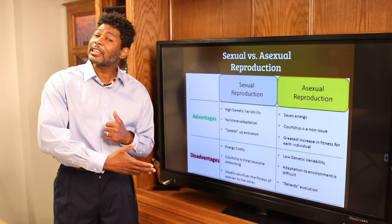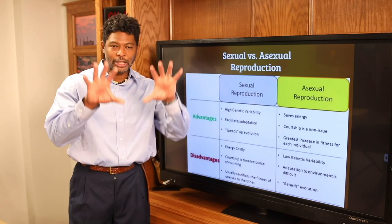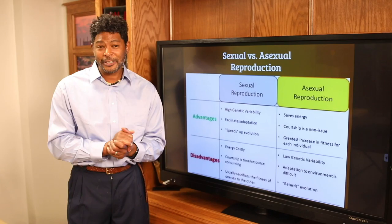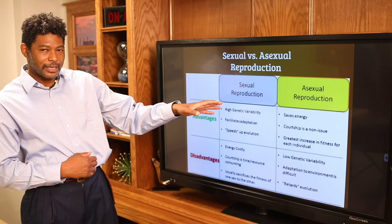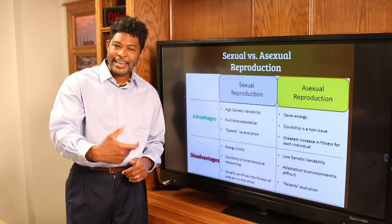And then the last one is, there's usually a sacrifice of fitness for one species to another. So what you find is that, like I said, there are times when you could have two healthy individuals that will produce an offspring that, because of the variation in genetics, could be susceptible to something that the two parents are not susceptible to. Case in point, I'm not allergic to nuts. My wife's not allergic to nuts. I have two kids that are allergic to nuts. Go figure.